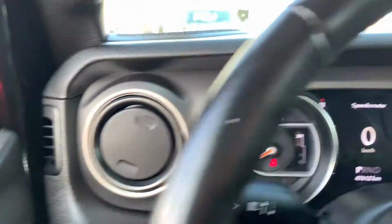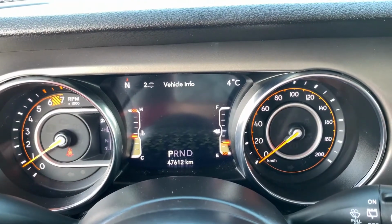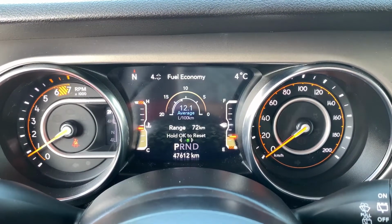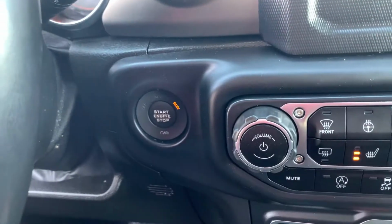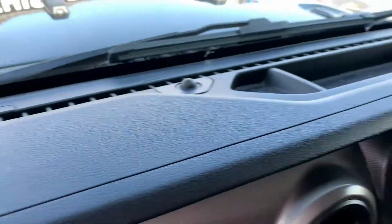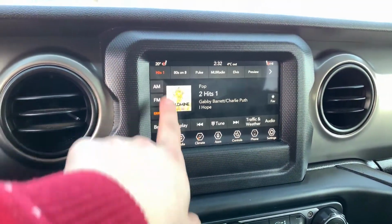Great articulating vents throughout this unit. The current mileage sits at 47,612 kilometers on this currently. You also have a large menu of information you can scroll through. Take a second to explore that a bit further with your sales advisor. To the right, you have your push-button start. Nice clean dash with some storage up top, and then into your beautiful UCONNECT screen.